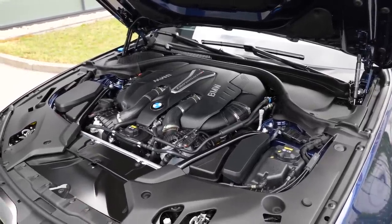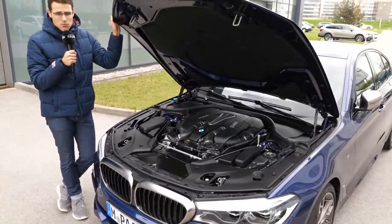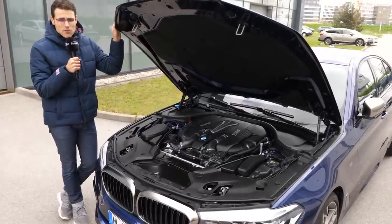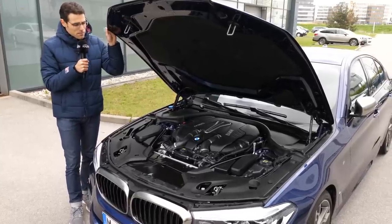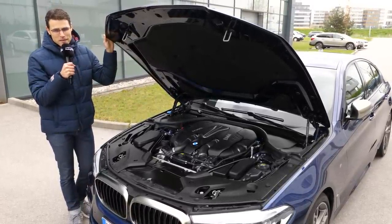And there is also the new plug-in hybrid version, the 530e, which we've recently featured with the new inductive charging platform. Also an interesting concept if you have the possibility to charge. This one here, the performance of the petrol turbo engine, we will soon test also on the German Autobahn.